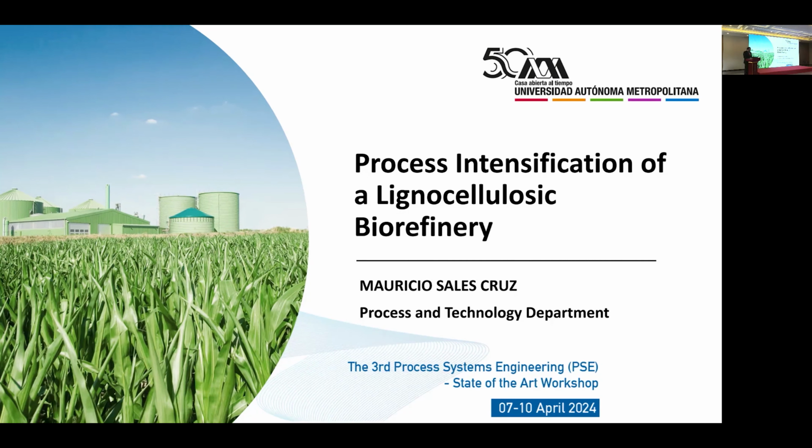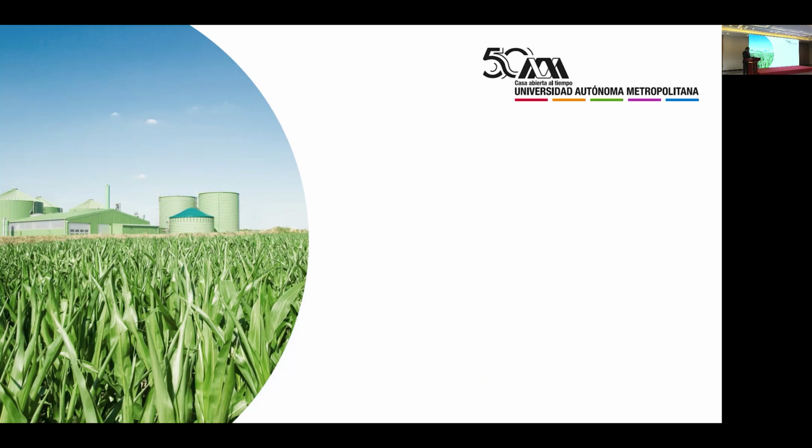Optimal strategies for ethanol biorefinery are identified through diverse configurations and comparison of pretreatment and separation techniques, which highlights the most efficient design and offers insights to improve biorefinery performance and viability. This is the topic. As you know, a biorefinery is a facility that uses biomass to produce a variety of products, including biofuels.